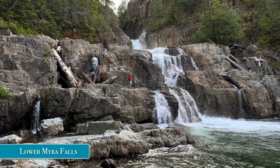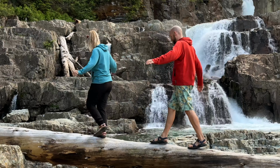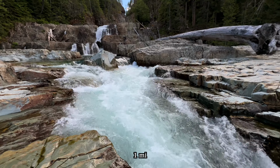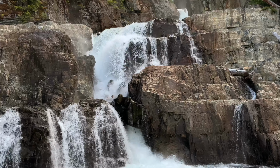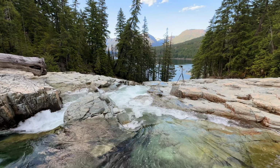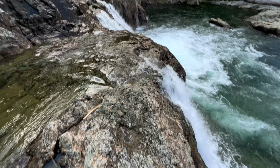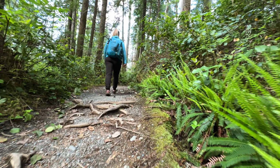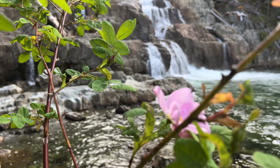Lower Myra Falls. This was our personal favorite waterfall in the area. It's a long drive to the trailhead, but luckily a short 1.5 kilometer hike to an impressive cascading waterfall. The falls weave their way over several rocky ledges before emptying into Buttle Lake. You can walk out onto the rocks and explore, but obviously use extreme caution near the water. And while you're in the area, the 7.2 kilometer hike to Upper Myra Falls is just up the road, but we skipped this one to save our legs for some other adventures in the area.